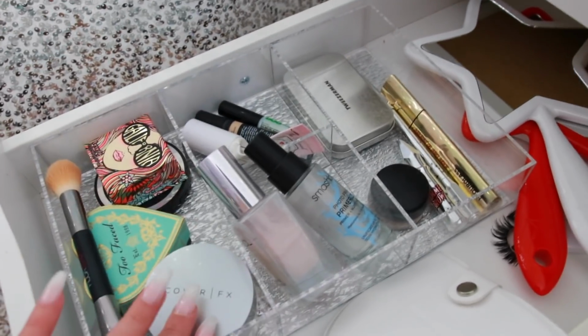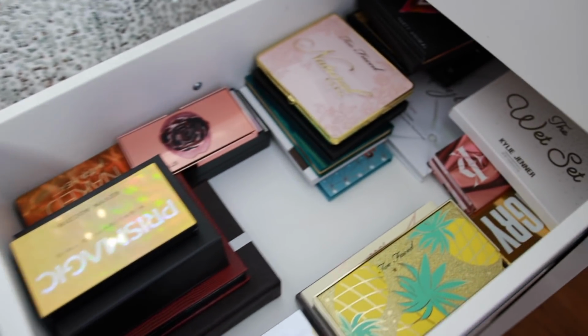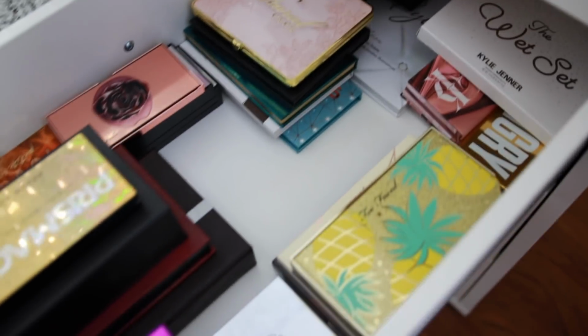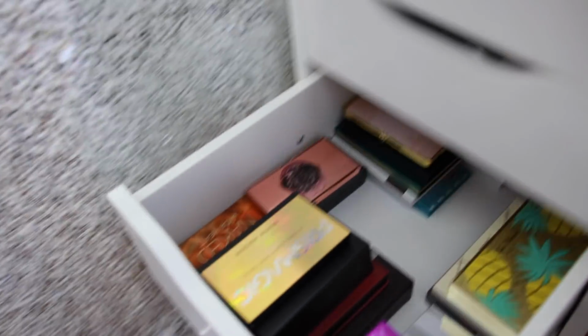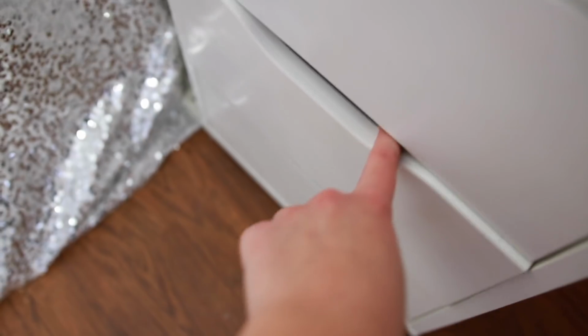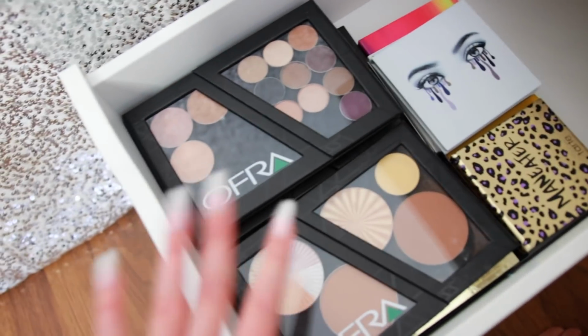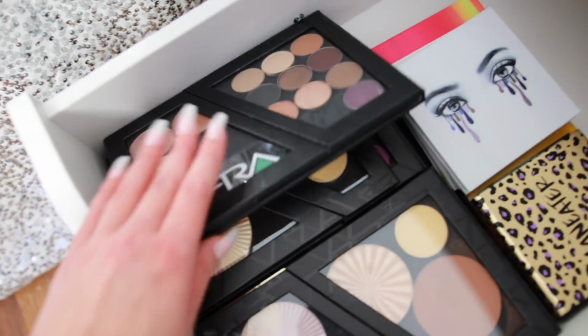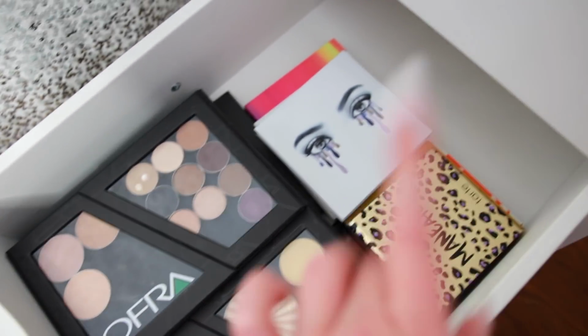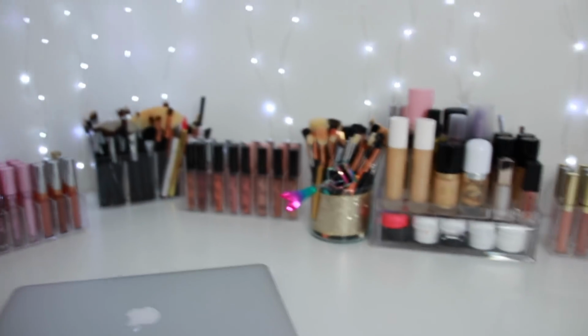little container. This drawer is full of small palettes. So I have my Smashbox palettes, I have Too Faced palettes, my Huda Beauty palettes, any small palettes I have in this drawer. And then in this drawer, I just keep my customizable palettes. So I have all my Z palettes, my Ofra palettes, anything with the little pan products. And I have a bunch of square palettes in here as well. And then in the bottom drawer, I can't show you because I have my mailing address in there. It's just my contact lenses and boring stuff like that.